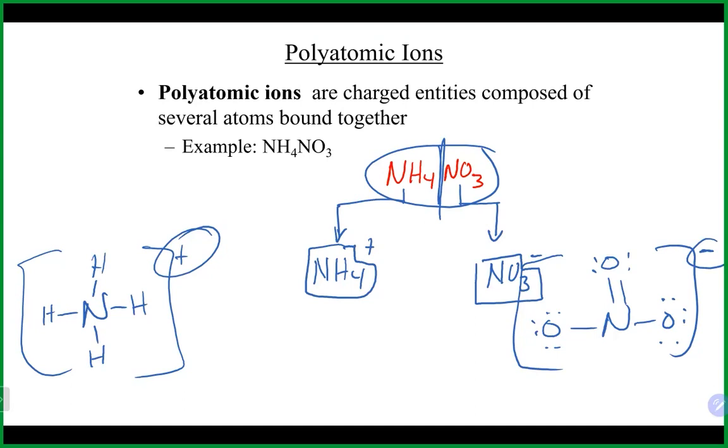These guys have special names and also special formulas that go with it. So for example, this guy here is what is known as the ammonium ion, not to be confused with what we just saw, which is NH3 that has no charge, which is ammonia. So ammonia, NH3, no charge. Ammonium, NH4 with a +1 charge. So they are different, those things.